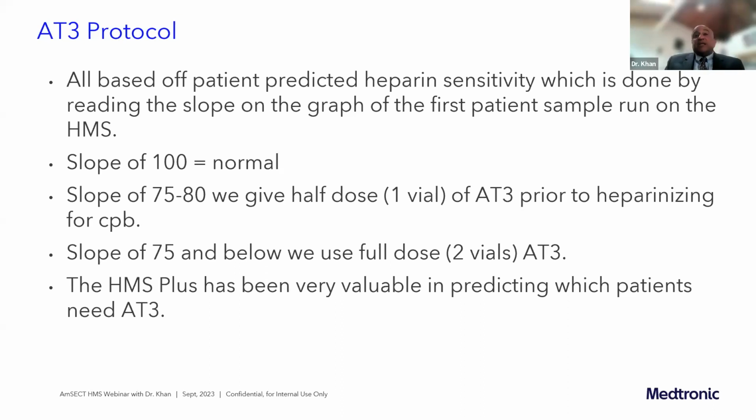The HMS Plus has been very valuable in predicting which patients will need AT3. Ironically, we've actually used a little more AT3 over the last few years than we did before, as we've recognized heparin resistance. Before, we would just give more heparin and sometimes just get by with the minimum ACT and worry about it during the case. Now we know, based on the HMS system, which patients are going to be resistant. Next.